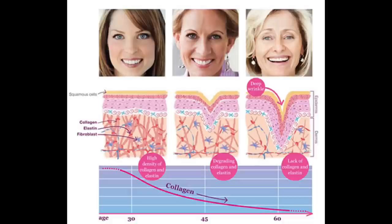And then on the right side, you can see a woman in her 60s. And unfortunately, that loss of collagen and elastin and that disorganization of the skin cells are resulting now in deep wrinkles that are very hard to reverse. And so that's what I am trying to do when I am using the derma roller.